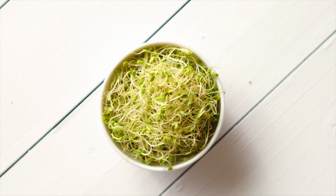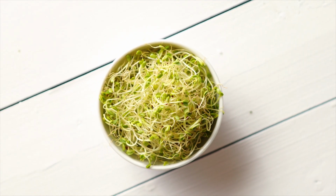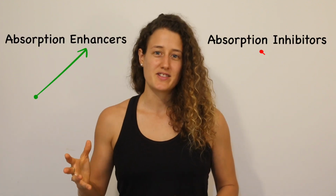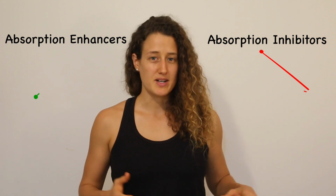And in general, sprouts are nutrient-dense foods. They have a ton of benefits, and you can basically add them to any type of meal once they're sprouted and are ready to be eaten. If you're not suffering from any digestive diseases and you're getting a sufficient amount of iron in your diet, then getting your body back in balance is all about increasing the absorption enhancers and decreasing the inhibitors in our diet.